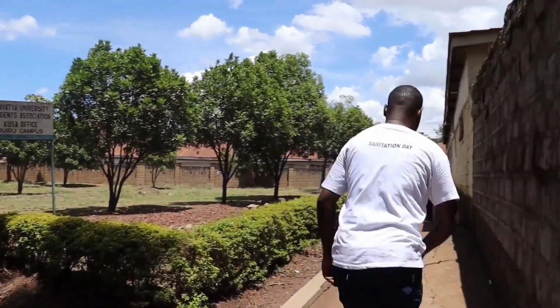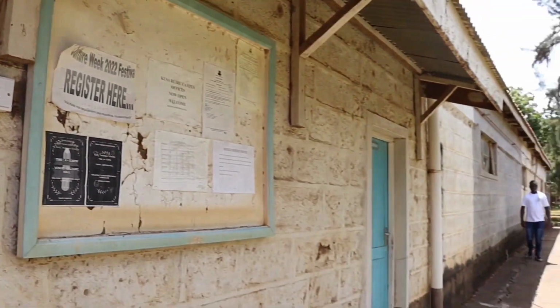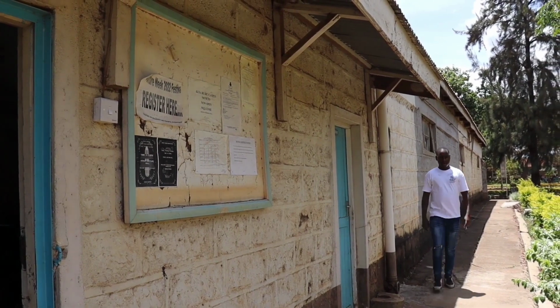Administration is not left for the lecturers and management, but the voice of the students is amplified using student leaders. They act as a bridging gap between the students and the heads of the school.